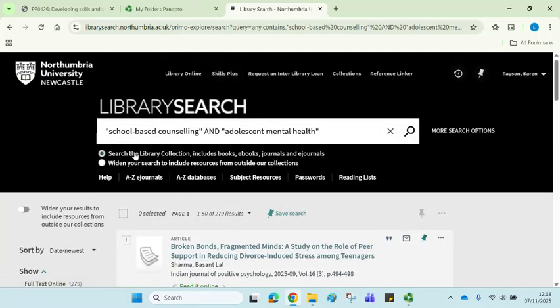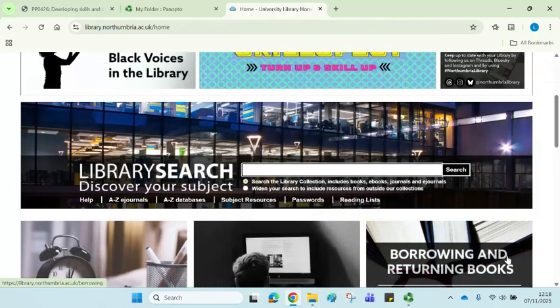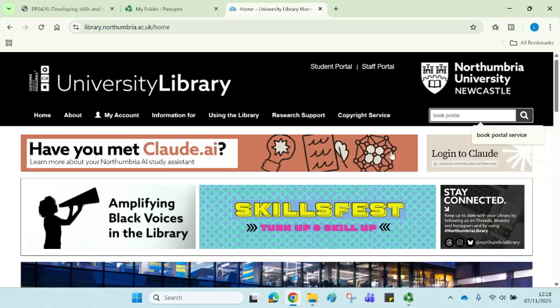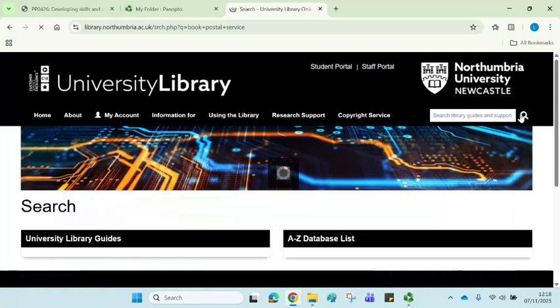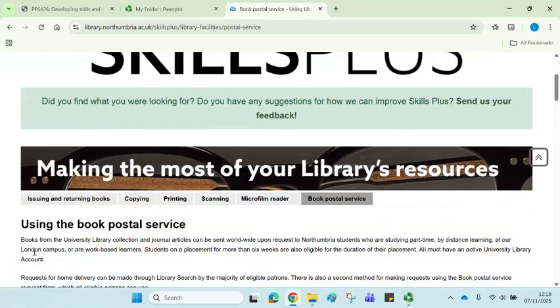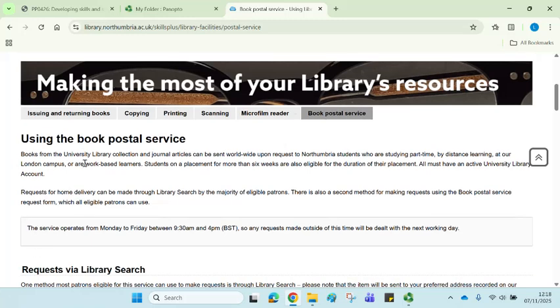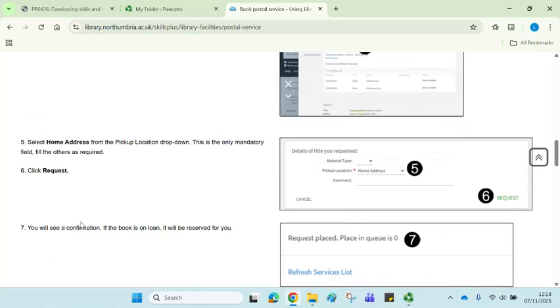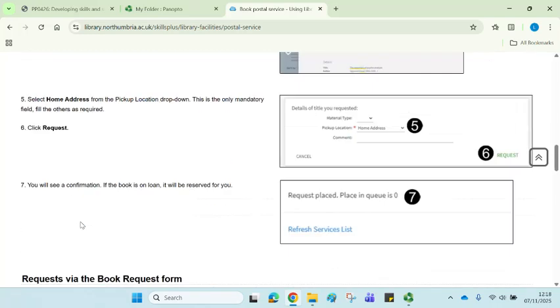I would also like to point out that if you come across a book that is not available as an electronic book, you can use the book postal service. So if I return to the home page, search for book postal service, select the page. This will give you some information on using the book postal service and how you can request materials to be posted to you.